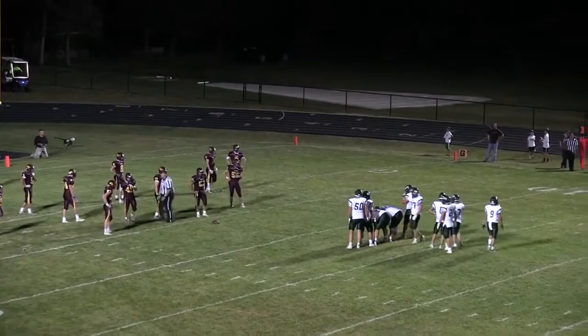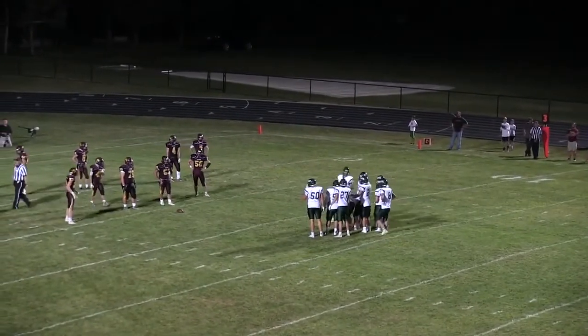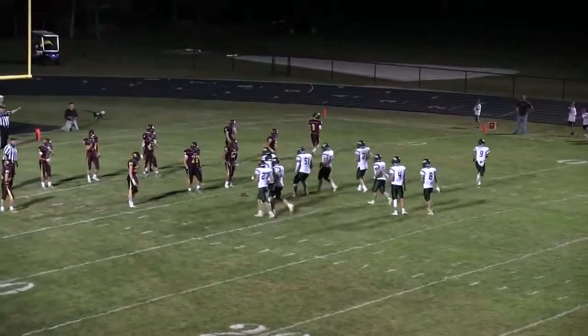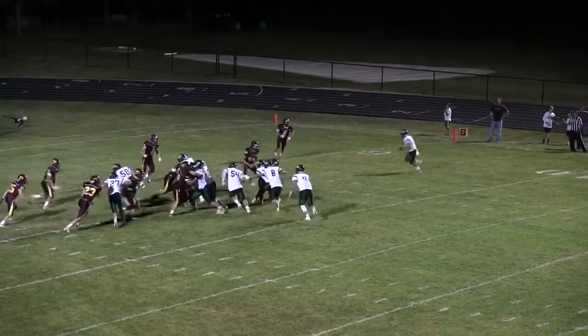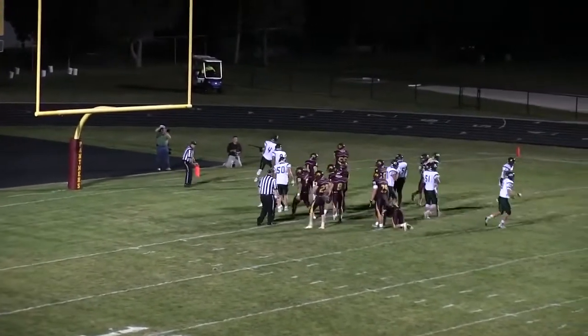And again, Pella missing the presence of their dynamic playmaker in the red zone. The Raceway Tire and Exhaust red zone, 3rd and goal from the 6. Pella is 1 of 3 on 3rd downs. Big formation again. Mace will keep it himself, tries the right side. Good patient run, and he is in untouched.